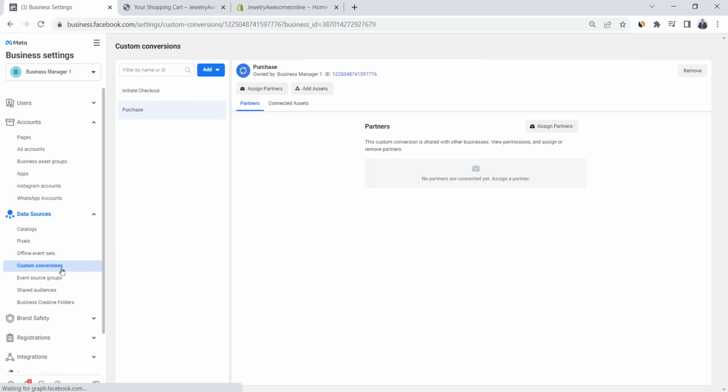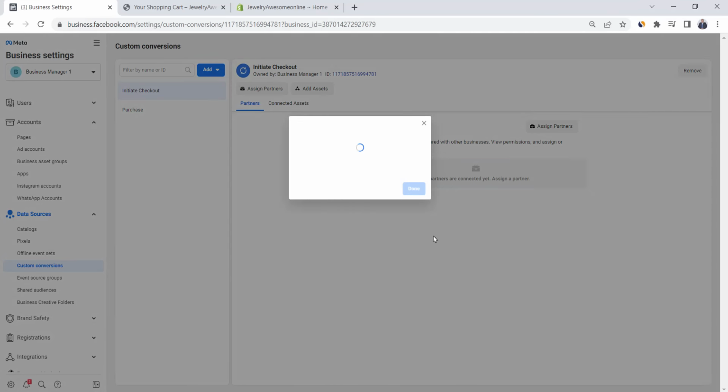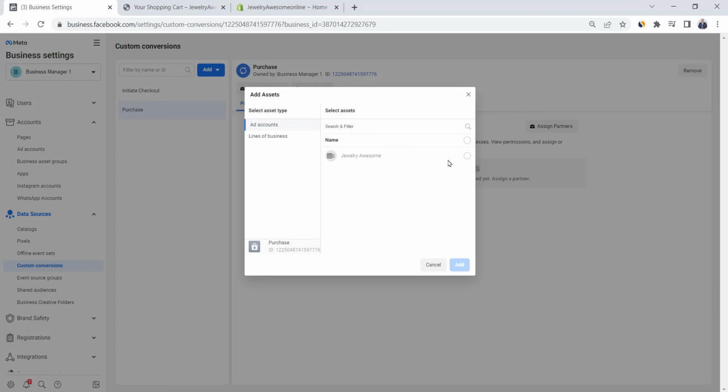Go back to Custom Conversions. We can assign it with a new ad account. Click on Initiate Checkout and then Add Assets. Select the new ad account here and click on Add. And we'll do the same for the second conversion, Purchase.